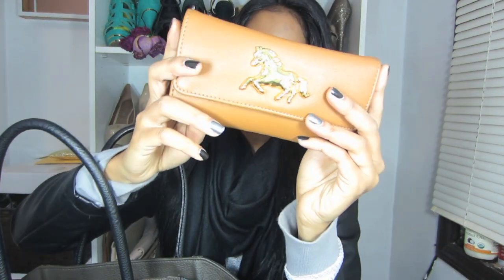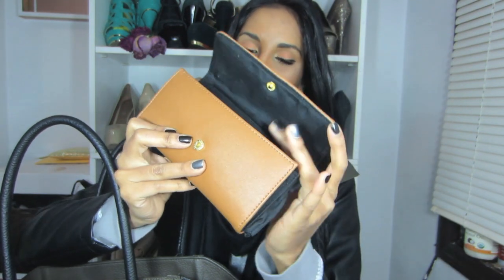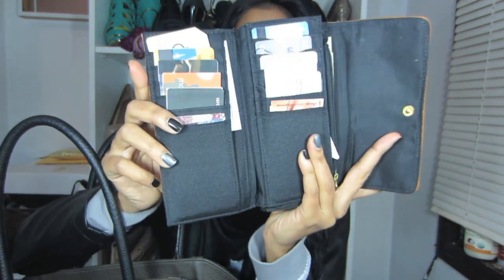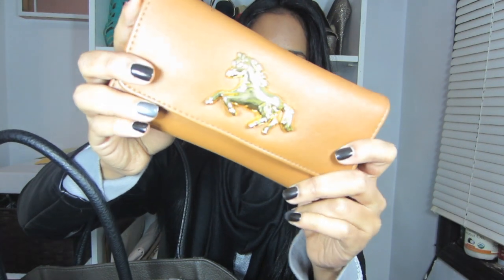Next is my wallet, and I absolutely love this. I got it from ASOS for about $10, and many people have asked me if it's from Ralph Lauren, but it's not. It's just a regular wallet. It has a lot of miscellaneous things. I'm not gonna go into full details because who wants to see a wallet? But this is what it looks like from close up.